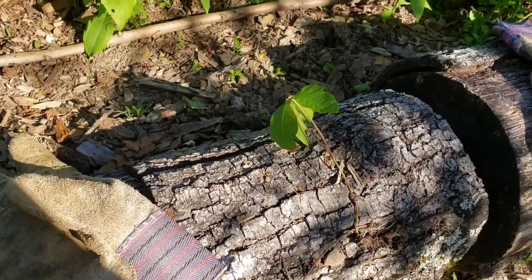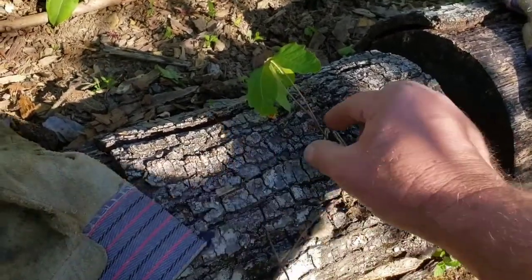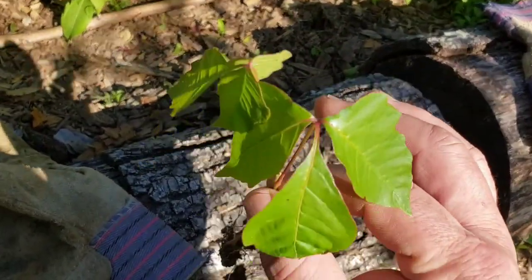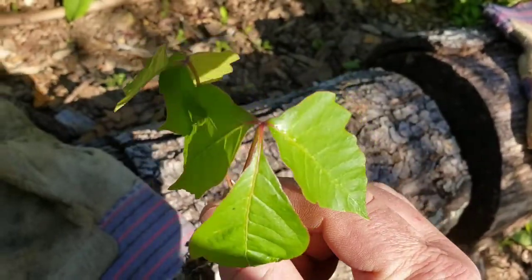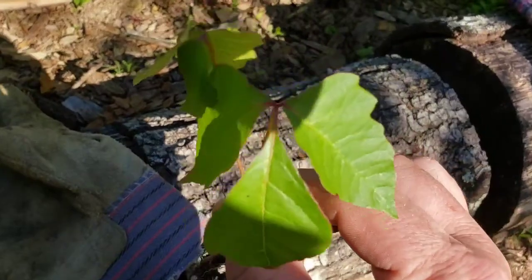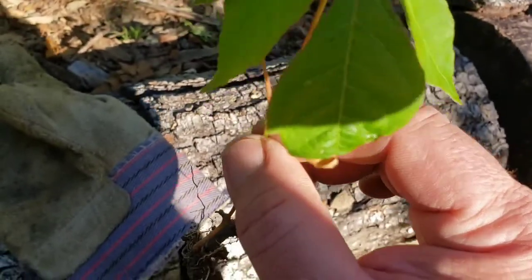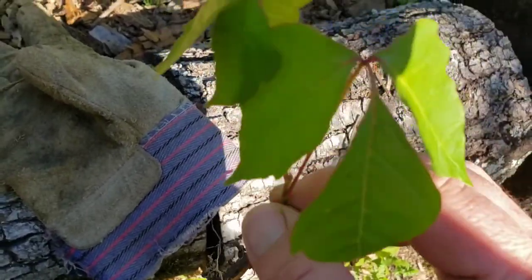One of the most often asked questions out there surrounding gardening and things is, what do you do to get rid of poison ivy? The best thing to do, the most effective method, is to pull it up by the roots. You can poison it, but I don't do that. You can burn it. That works pretty good, but those roots are under the ground.